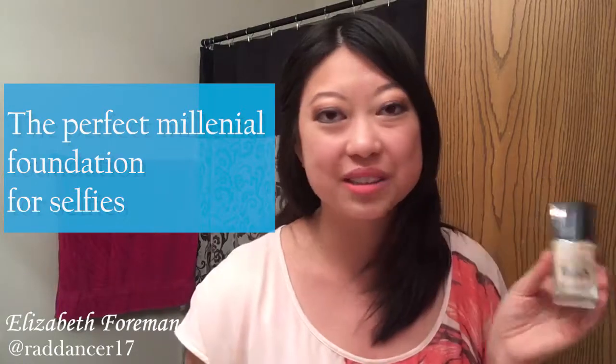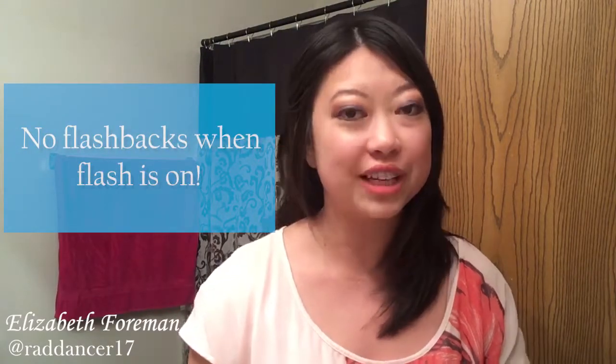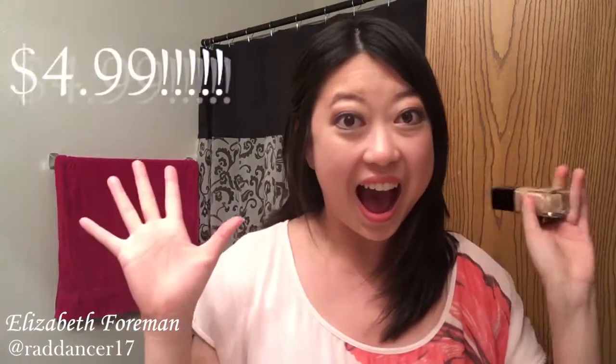If you want to be able to take good selfies, this is your foundation, because you can turn your flash on your phone and there will be no flashback from your foundation on your face. So tip from me to you. And the best thing about this is that it is $4.99. I can't believe it. It was so exciting when I found this, and that it works so well.